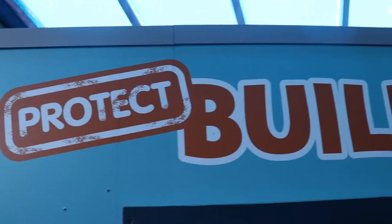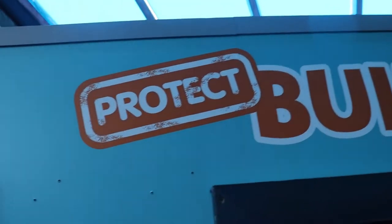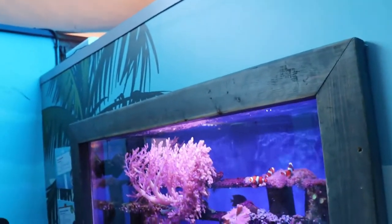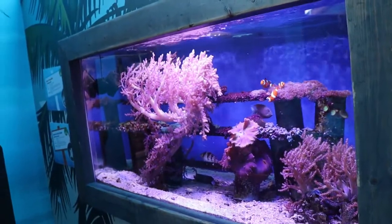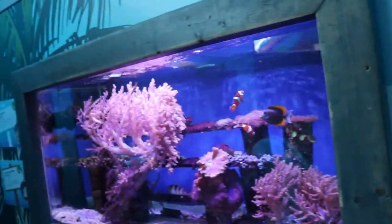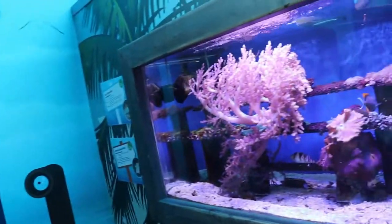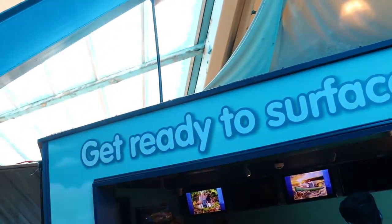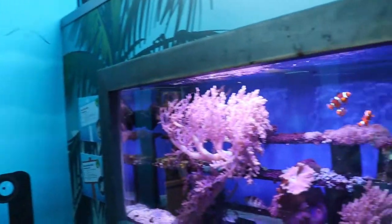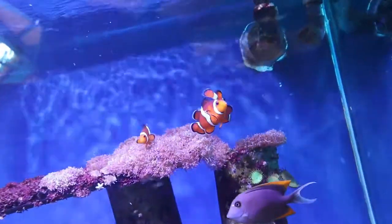So the last area of the SeaLife Scarborough is this project building reefs area, which is a way of SeaLife demonstrating how they are working with a local community in the Maldives to rebuild the coral reefs which have been damaged after tsunami and climate change. So yeah, this is pretty cool. Then we have over here just an area to get your photos, and then we have the restaurant. But yeah, we'll just do a little review when we get out, and we'll leave you with some clownfish until we get there.